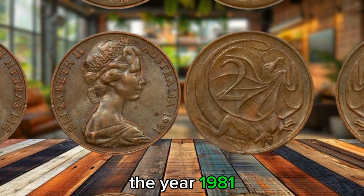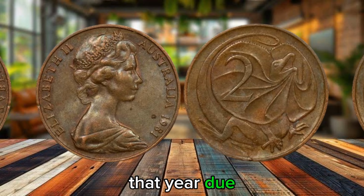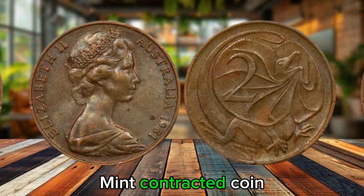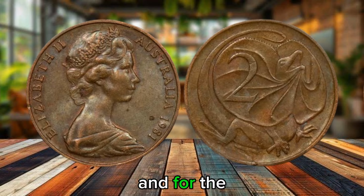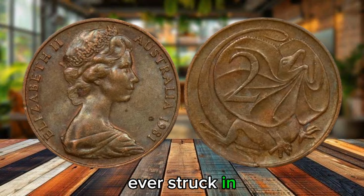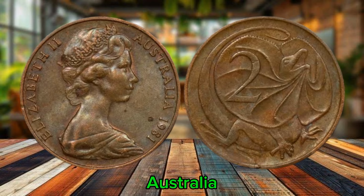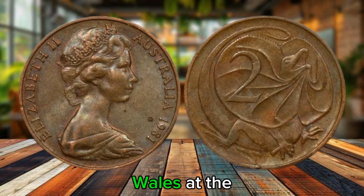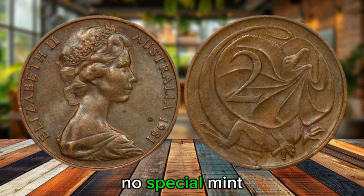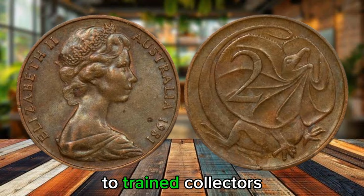The year 1981 was an unusual and fascinating one for Australian coin production. That year, due to increasing demand and limited domestic capacity, the Royal Australian Mint contracted coin production overseas. And for the 2-cent coin, this led to some of the most intriguing issues ever struck. In 1981, a portion of the 2-cent coin mintage was produced not in Australia, but in Llantrisant, Wales, at the British Royal Mint. Although these UK minted coins carry no special mint mark, they differ slightly in design and strike, making them distinguishable to trained collectors.